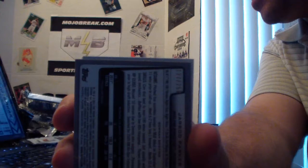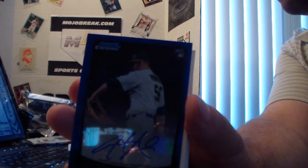Very nice. Jared Parker was the number one prospect in the Athletics organization last year. Not the greatest of centering on this one, but still it's a blue on-card refractor from Bowman. It's a good way to go. Austin Hedges, Charlie Tilson, base. We do have an Anthony Rendon in there. Nick Swisher, Anibal Sanchez, Ben Revere, Brett Pill, David Ortiz, Jayson Werth, and Adam Jones.